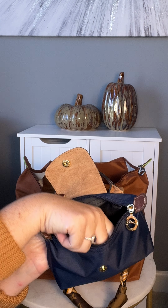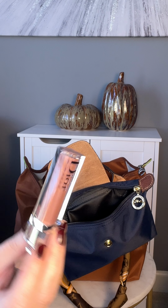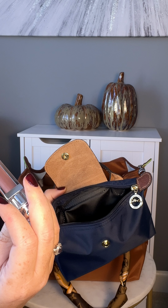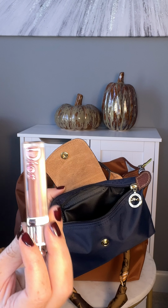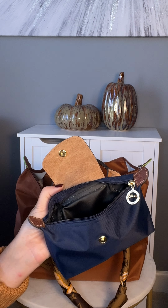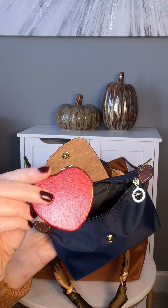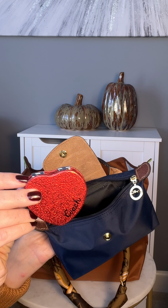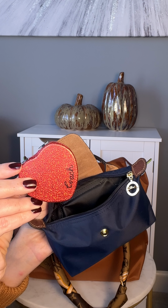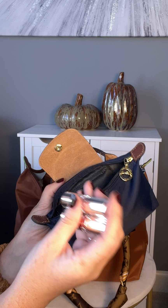And then I also have one of my favorite lip glosses by Dior. This one is in the shade 721 Glitz. And it's the perfect shade for fall, in my opinion. So gorgeous. I also have this really cute Coach mirror. Always nice for touch-ups and just to check your teeth, that sort of thing. Really cute mirror.